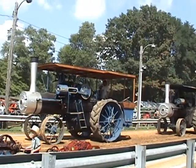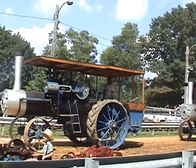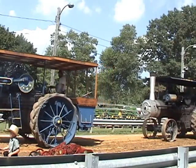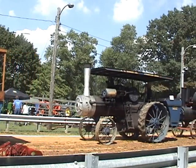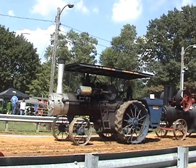Next we have a twin-cylinder Frick built in Waynesboro. This is the smallest of the two twin cylinders that Frick built. We have Alex Baker and his wife Megan, and I'm sure Wyatt's up there running this thing. I've got to stop this fellow for a minute because I've got to tell you all a quick story. I don't mean to hold up the parade.